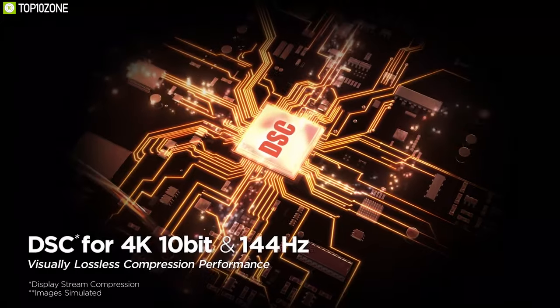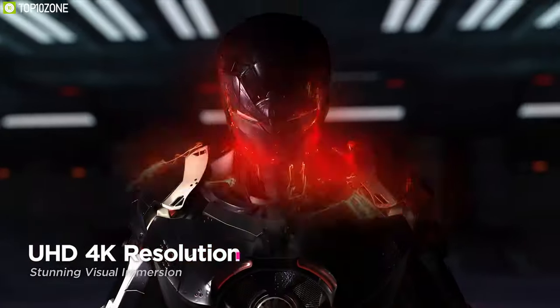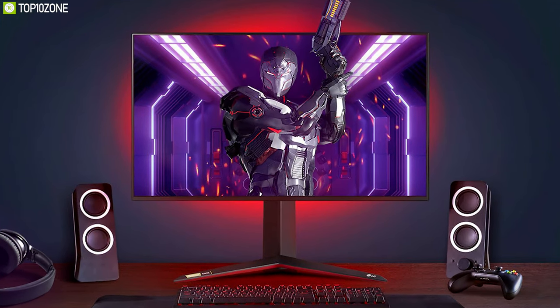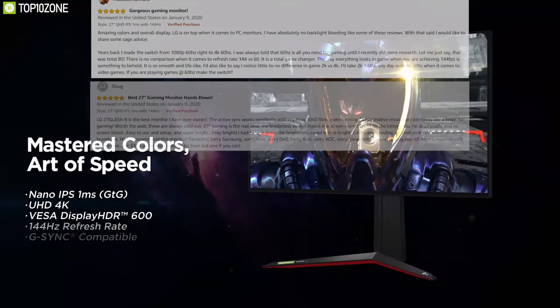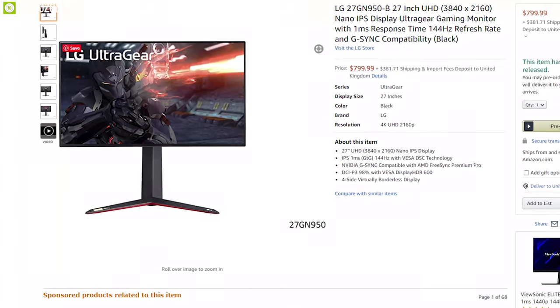If you're looking for a 4K gaming monitor that offers fast refresh rate and has the G-Sync and FreeSync capabilities, then the LG 27GN950 UltraGear is a perfect choice for you. Boasting tremendous reviews and ratings, this monitor comes at a price of around $800.